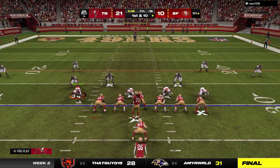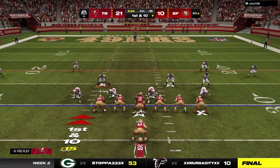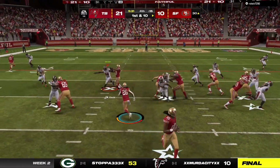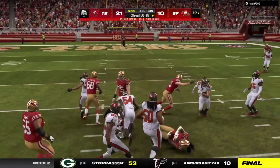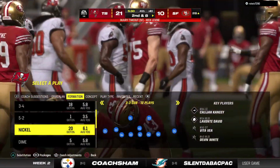Work to do here to avoid falling to 1-1, but this is 1st and 10 right now. Another run for Gibbs here. You know that old expression, it's not my night? It hasn't been his so far.